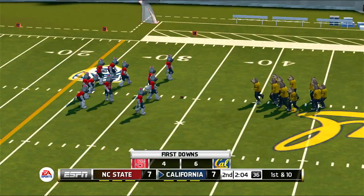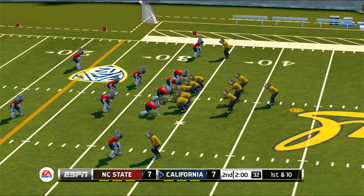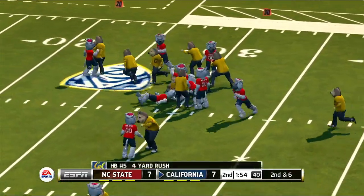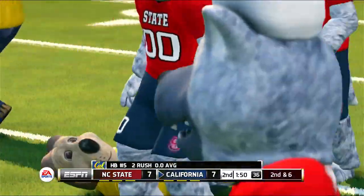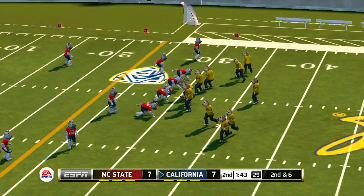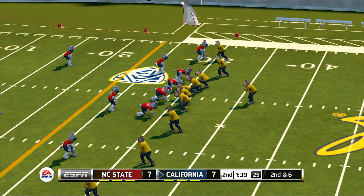First and 10. We've got a first and 10. Ball on the 34-yard line. Tackle after decent pickup. That makes it second and 6. And they're going to put 6 DBs on the field to counter that 5 receiver look.